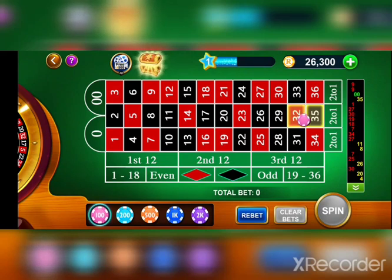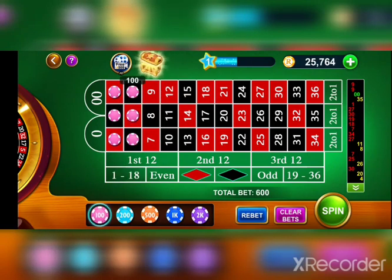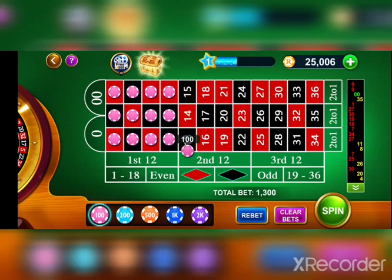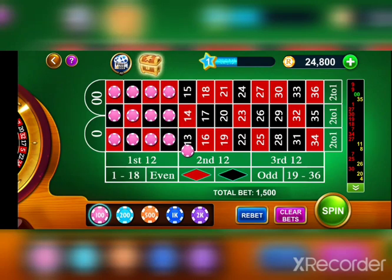So as you see, let's see what I'm at. I'm at 26,300. I'm gonna bet every number all the way up to the 35. And I want you to remember this counts as the same bet. Okay? It's the same bet as playing 1 chip on all 3 numbers.